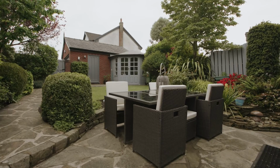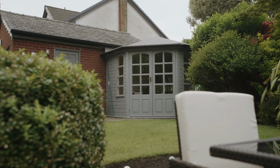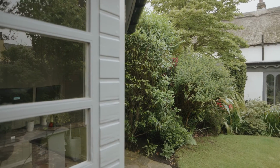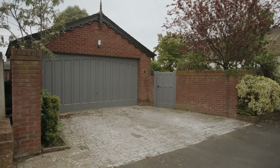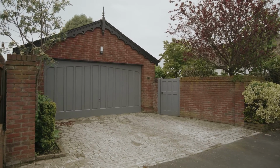Now as well as the outdoor space to relax, you've also got the added benefit here of a garden room, which would be fantastic as a reading room, maybe an art studio, a home office, or a playroom if you so need it. As well as that, we've got private off-road parking to the back thanks to the private driveway, as well as a detached garage which offers safe and secure off-road parking or additional storage.